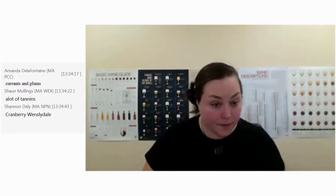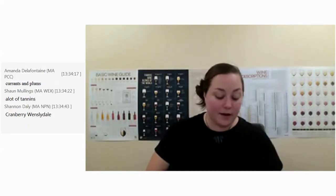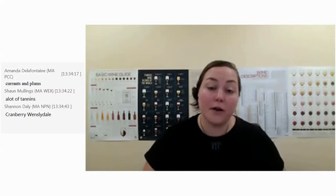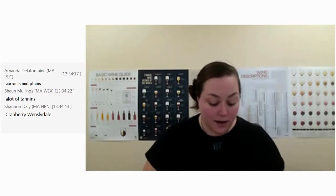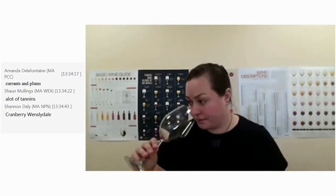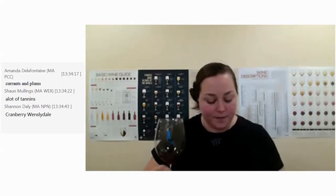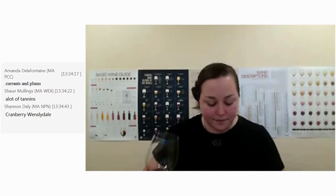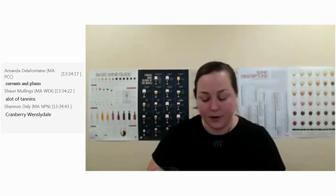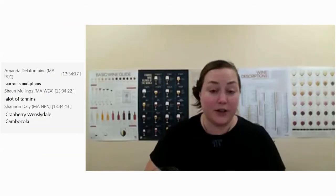Shannon suggests the cranberry Wensleydale. That would be a fun one to do because it would play on that cranberry note that we're tasting in the wine. I always love blue cheeses with red wines. That's always what I want to do. I would think like a, I'm forgetting the, crema ficata would be delicious.